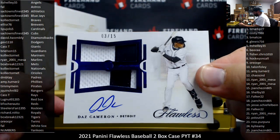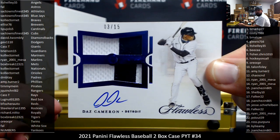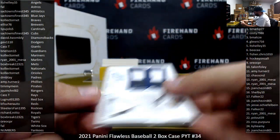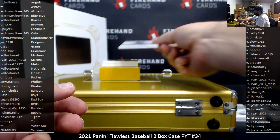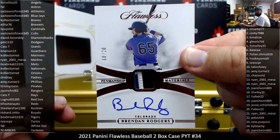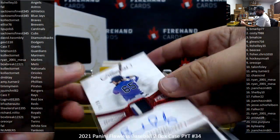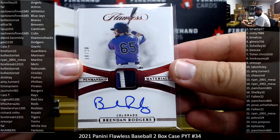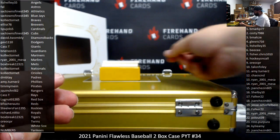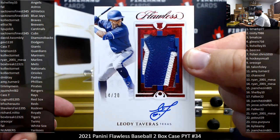All right, got a blue dual patch rookie auto, Daz Cameron, Tigers, 3 of 15, Tigers to box break. Got a red foil penmanship materials number to 20, Brendan Rodgers, Rockies to Steelers fan. Got a red foil rookie patch auto, 14 of 20 for the Rangers, Leody Taveras. Rangers to Jay Quinn.